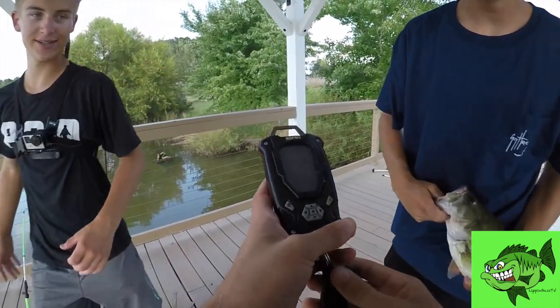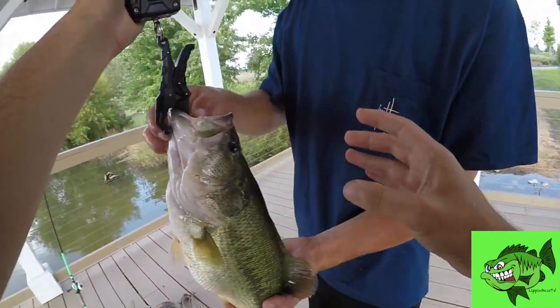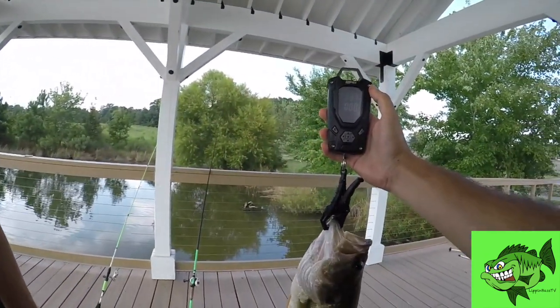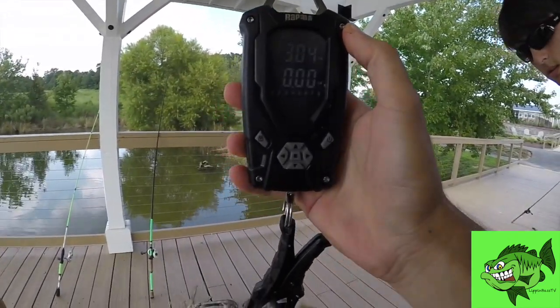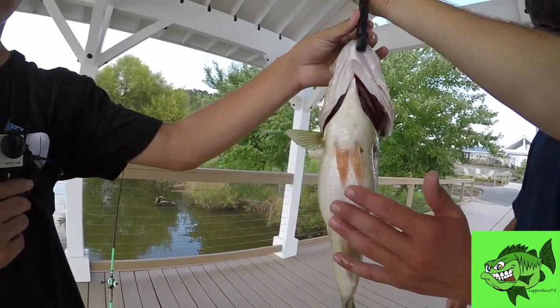Peter's got a nice scale, too. Oh my gosh, that is a nice scale. Let's see here. 2.5, 3. Wow, 3.04. Look at that, y'all. Chunk. Look at that fish's belly. Looks like he ate a softball.